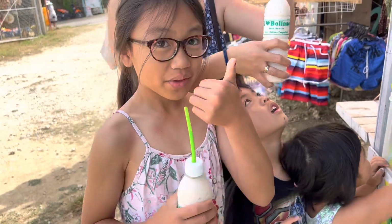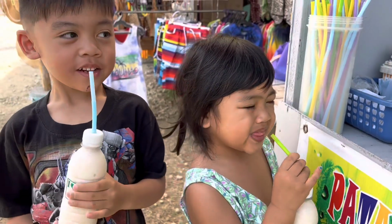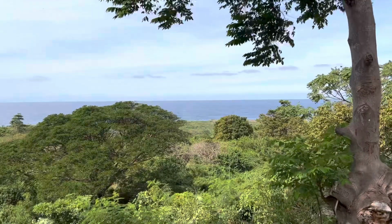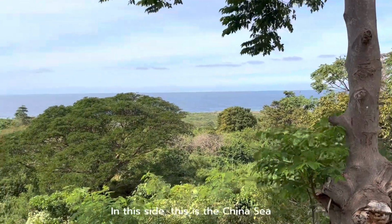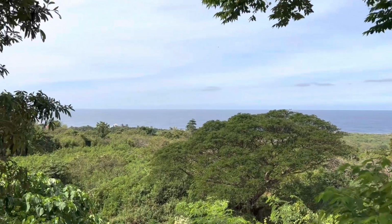What? Good? Good. Told you it's good. I like good? Yes. Taste test. Ngayon, sarap pa. At dito sa part ng lighthouse, ito na yung China Sea yata.